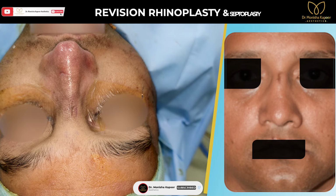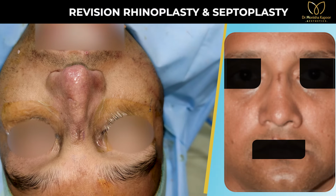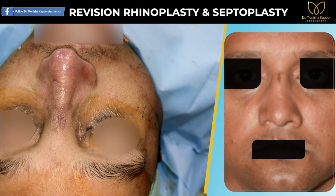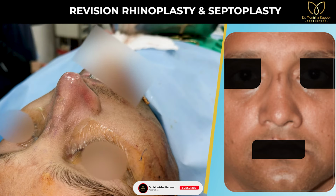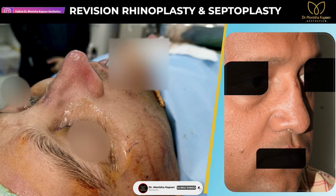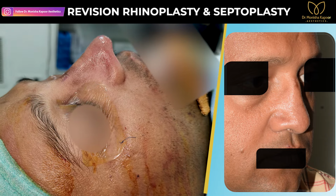But now we have reconstructed his septum with complete costal graft. We have used septal extension graft to lengthen his nose, increase the projection, and you can see the on-table result. Once the swelling settles down, the nose is gonna look much better than what it is looking on table.